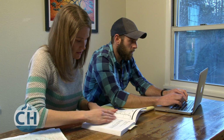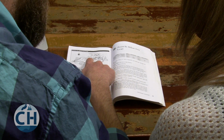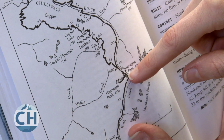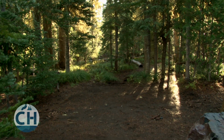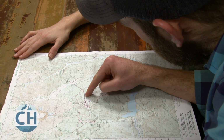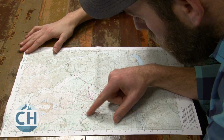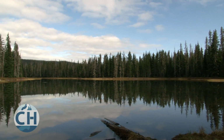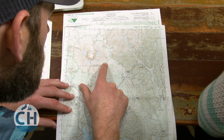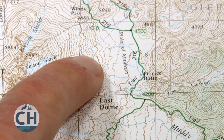Established campsites might be marked on your map or your guidebook, and they may even be marked on the trail with signs. Other times you'll have to find established campsites on your own. When you're planning your trip, try and consider spots that other hikers would likely want to camp. For example, if there's a river crossing or a lake in an area that's a few miles from any other water source, it's probably an area that other backpackers have wanted to camp in, so there's probably established campsites nearby.